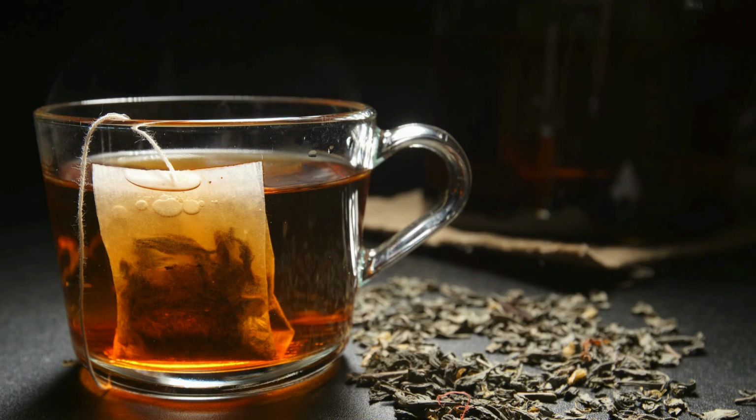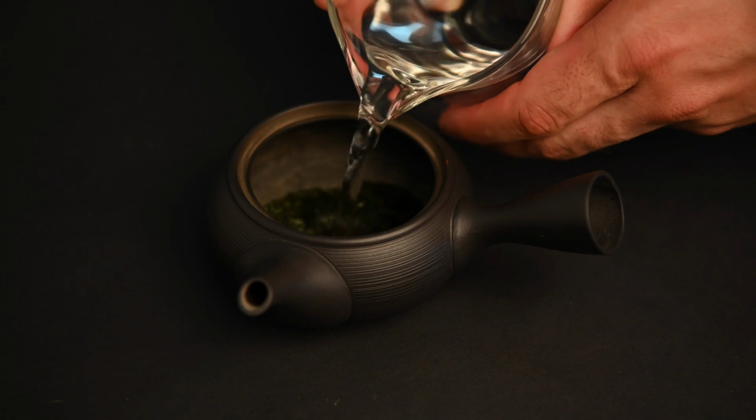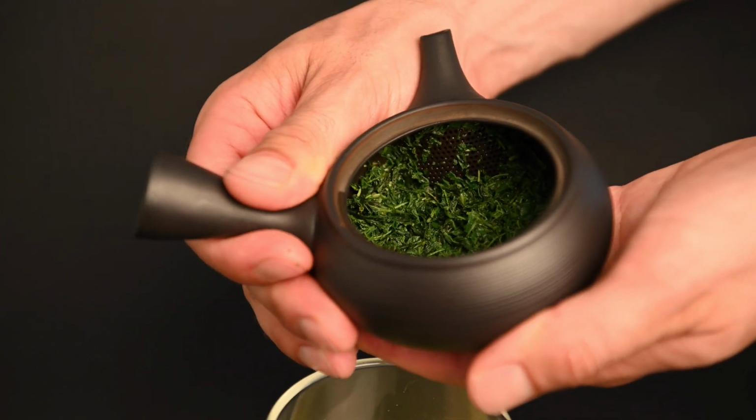You may be wondering, why can't you just have a tea bag made from high quality leaves? This is the reason why. Even if you were to put high quality tea leaves into a tea bag, it's still not the best container to prepare them. What you want to do is take loose leaf tea and brew it in a teapot that has a built-in strainer, like this Q-Suit teapot.